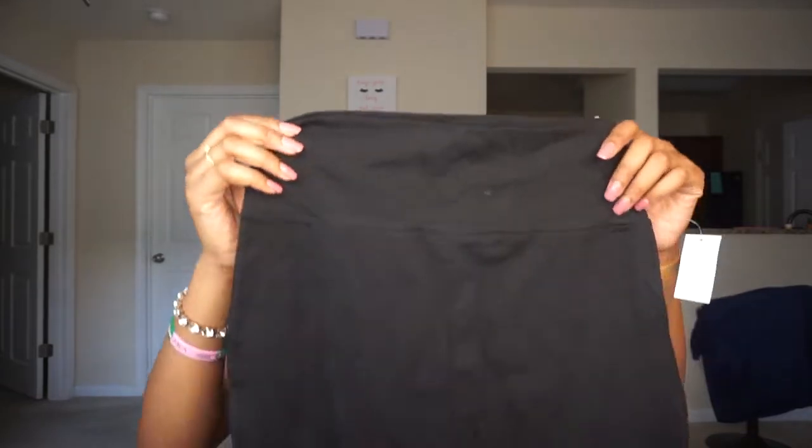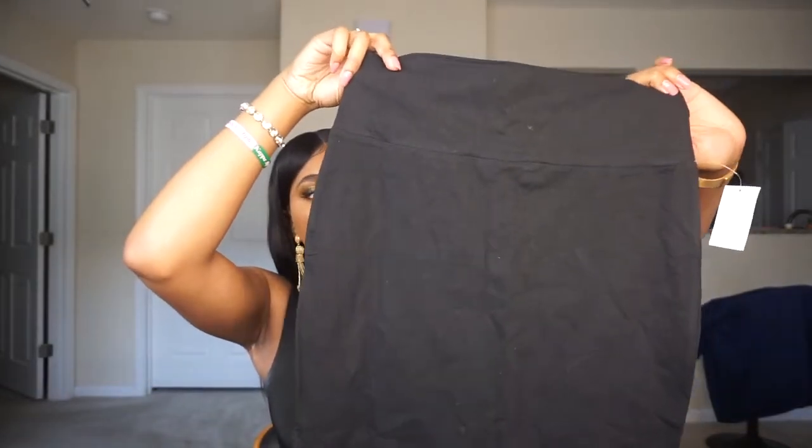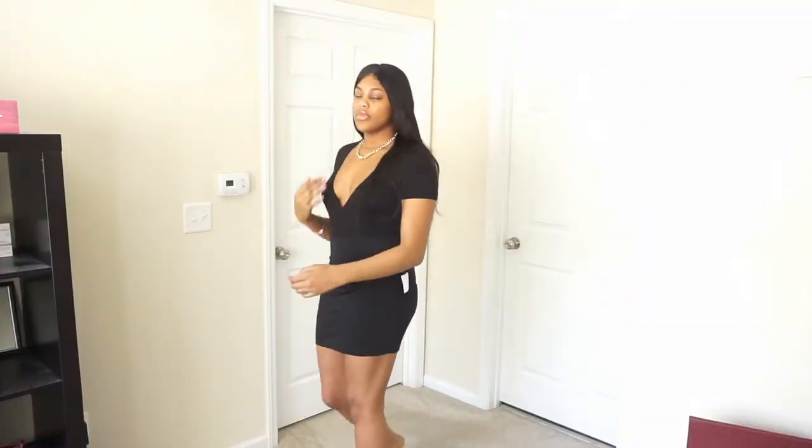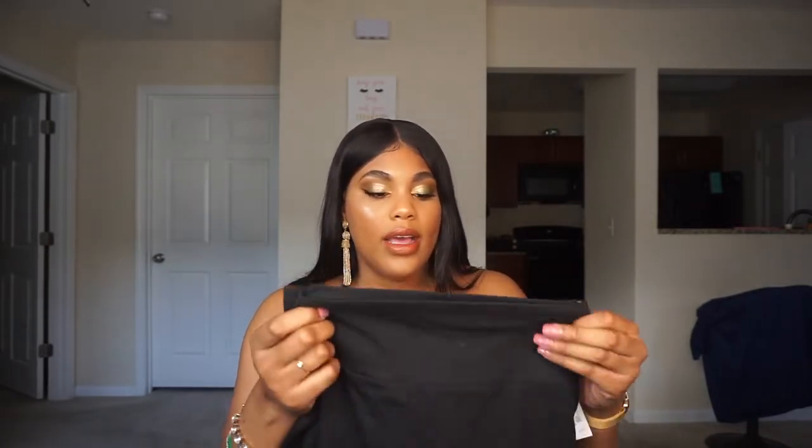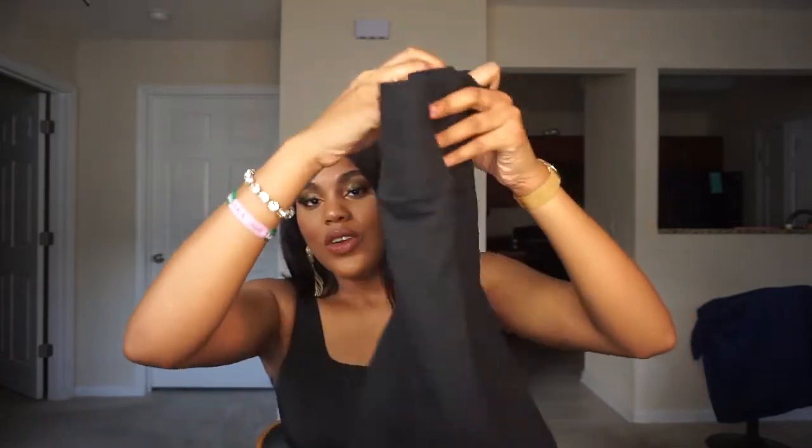From Charlotte Russe, I got this large black skirt. I didn't want one this short because I really don't wear short skirts like that, not like this material, but I just got it because it was pretty cheap. I want a longer one that kind of goes past my knees, and I saw one on the Forever 21 website, so I will be purchasing that very soon. But I got this one. It says $9.99, but I'm sure I paid less than that. And yeah, I haven't tried this on, but I'm sure if it's too big, I'll just have to wash it and draw it up. It'll shrink. Yeah, so I got that.